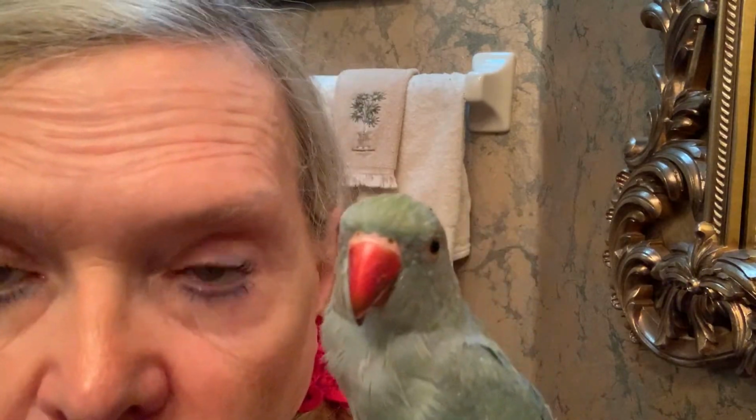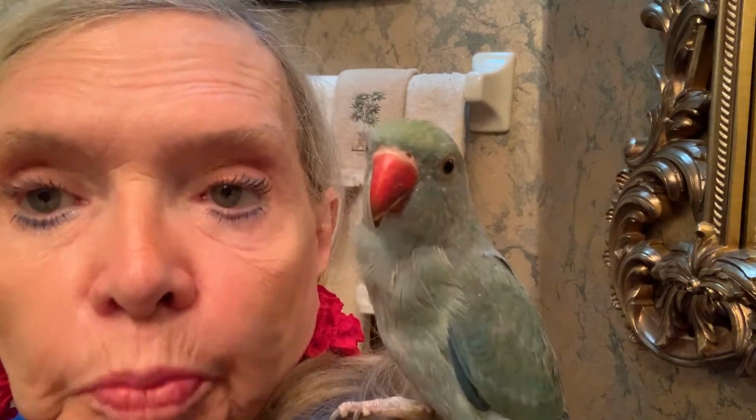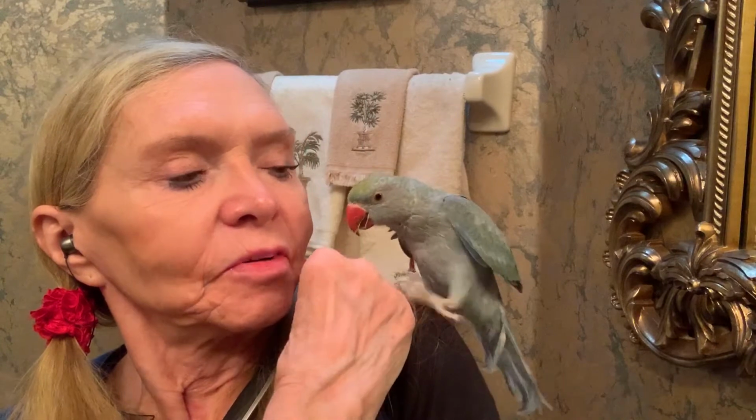This is Whitney's Indian ringneck, and it's very unusual. Can you see, it's blue, but it has little shimmers of green throughout, and it is so pretty. What do you think? Oops.